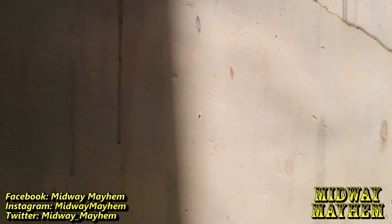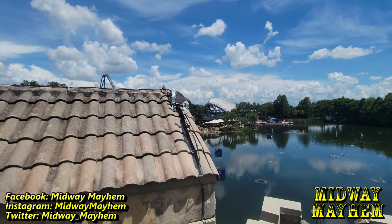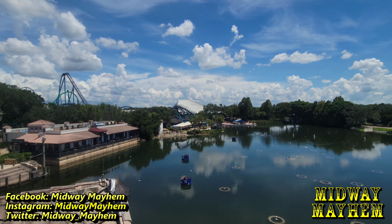Attention guests, my only request is that we remain seated at all times while the capsule is in motion. Welcome aboard the SeaWorld Sky Tower. For the comfort and safety of everyone, we ask that you please remain seated at all times. Thank you.